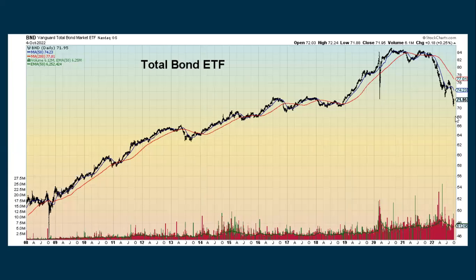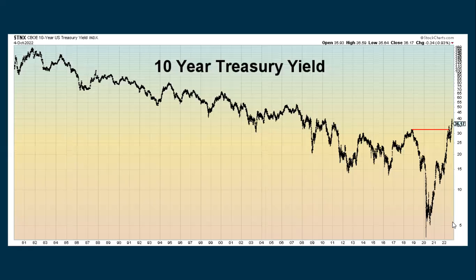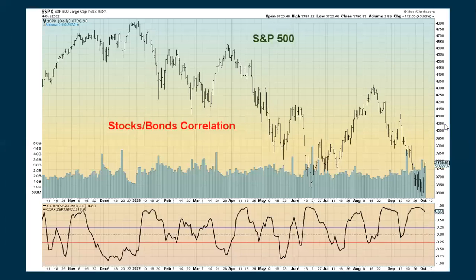Looking at bonds, we're seeing some improvement, but we're going to need to see some more here, with the total bond ETF showing some improvement, and our world bond index as well, after going extreme. As bond prices have been going up, the 10-year yield has been coming down. It's at 3.617 right now. The 30-year has also been coming down a little bit. Stocks and bonds are still having a tendency to go in the same direction. Bonds have been going up and stocks have been going up.